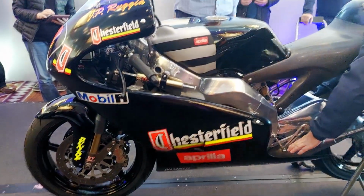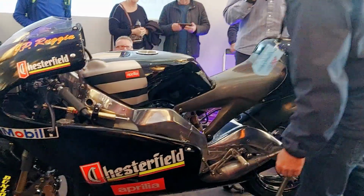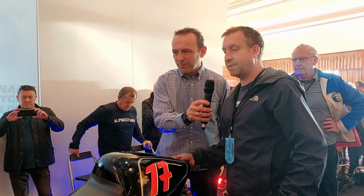Right, what would look better kit? Just tell us a little bit about the history of this bike, please. So we brought two Aprilias with us today.